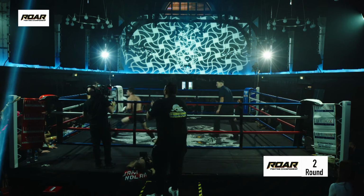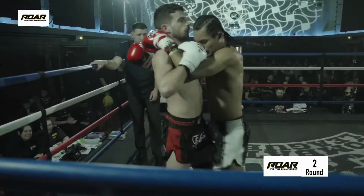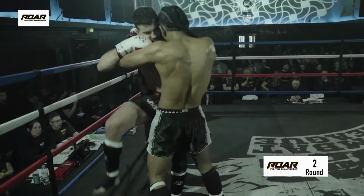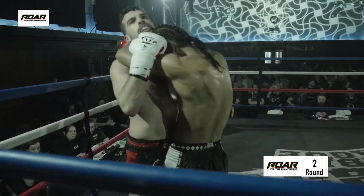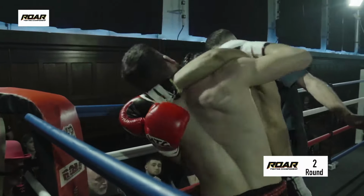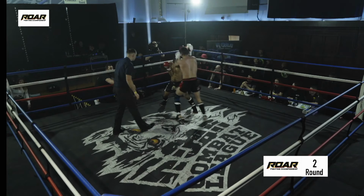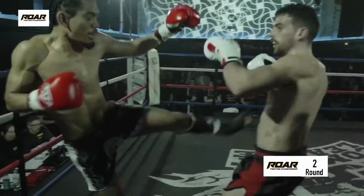Well, round two of three. And statement of intent straight away from Manolis. Literally charged up to him. And now they go to clinch. Yep, those knees are better from Gurung. Good position again. Look, he gets his head locked into that shoulder, doesn't he? Yes, used his head very well. I wish he had locked his hands behind him as well. But it was still better lock and better knees than last round.